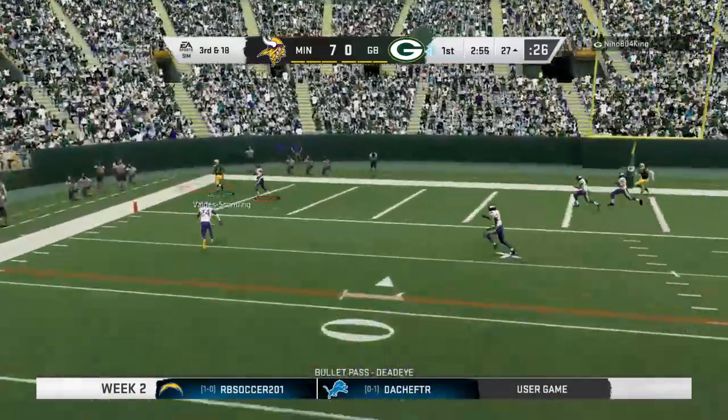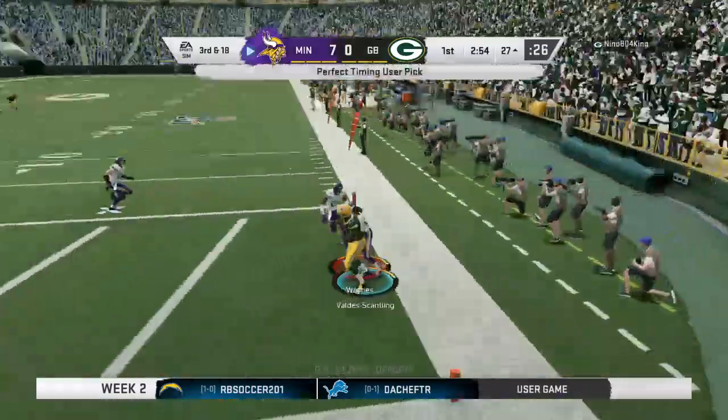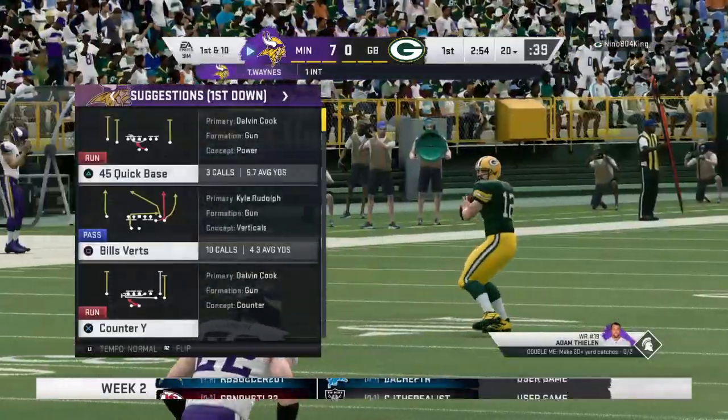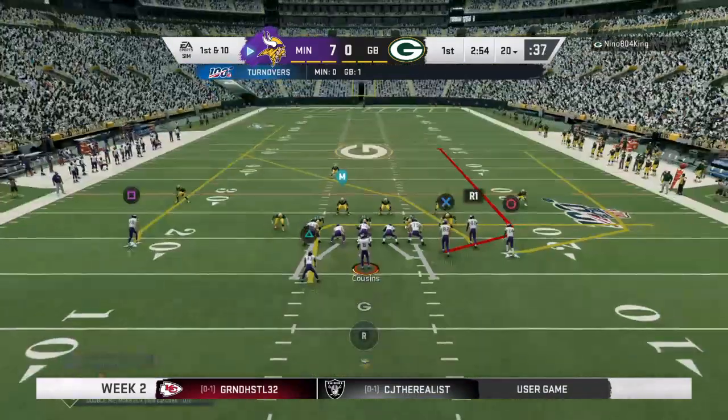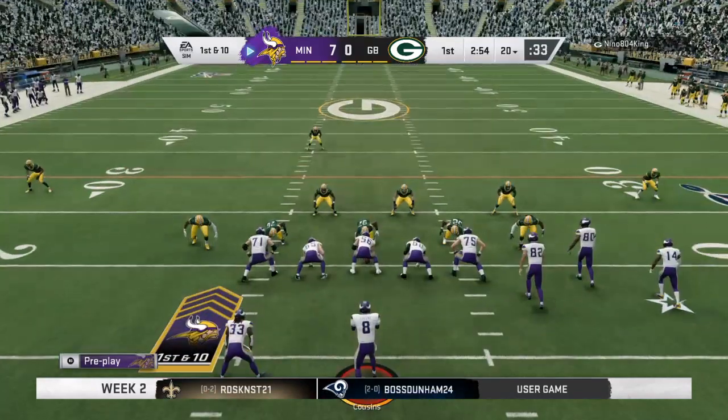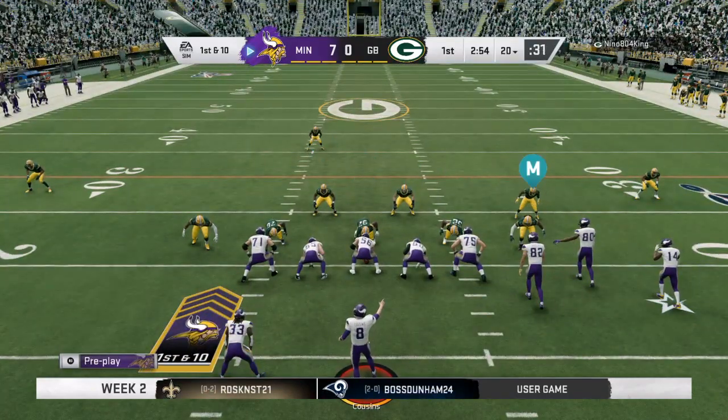Going for it all. And this is going to be intercepted. Picked off by the former first-rounder Trey Waynes. No doubt a very disappointing end to what was a pretty strong opening drive. They had 3 points in their back pocket. It was there for them.